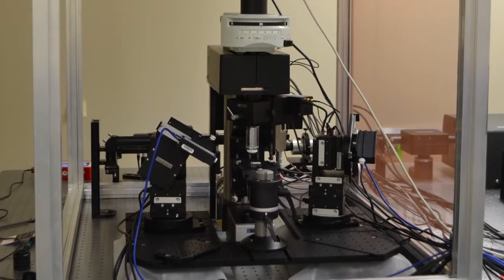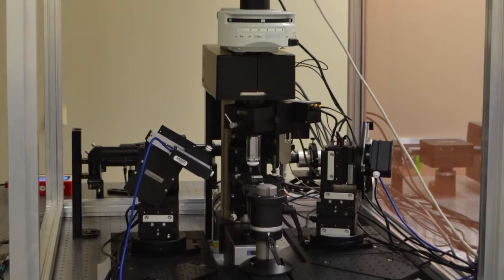The modular design really allows us to incorporate our slice work. We also do some work in fixed sections that would be cover slipped, and we can go back and forth between the acute slice preparation and the fixed preparation very easily. In the future, I want to keep the option open to an in vivo setup, so I really like the idea that this system allows us to do that. It seems like the upgrades are quite easy.